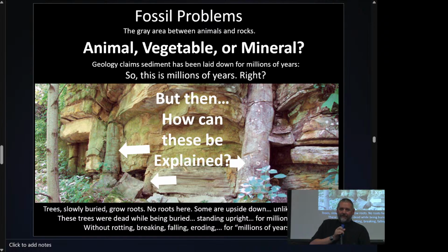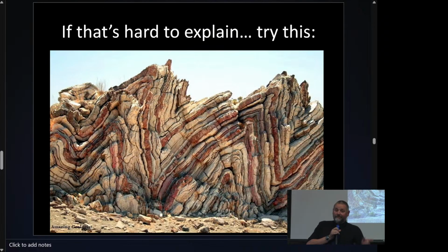How many of you guys have a fence made out of wooden posts? How many of them are a million years old? Just saying. Think that's hard to explain? Rocks don't bend. Don't believe me? Go find a piece of glass, try it. No, don't.